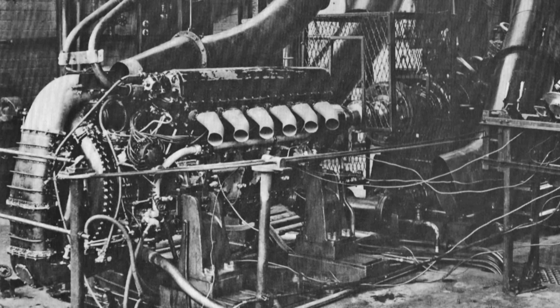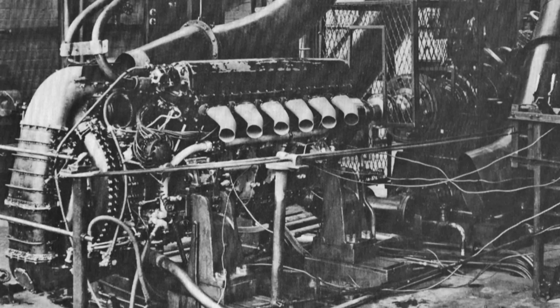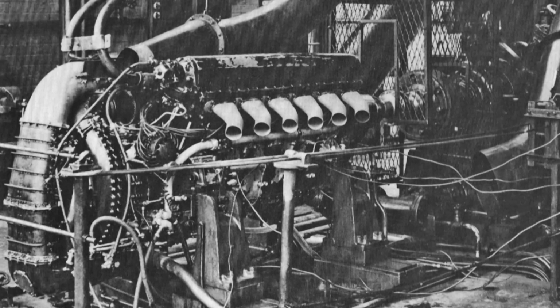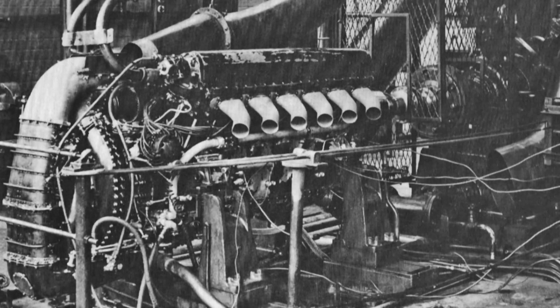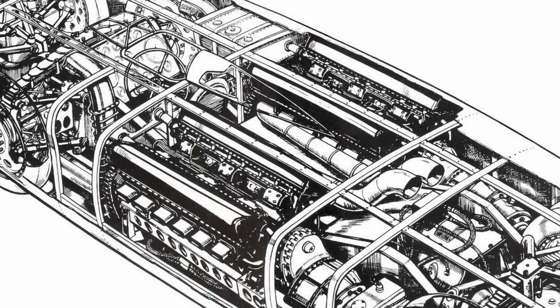For all its power, the Rolls-Royce R engine was a heavy power unit, and mounting two in tandem, one behind the other, would have elongated the car and overstressed the chassis. The safer configuration was to mount the engines side by side behind the driver.